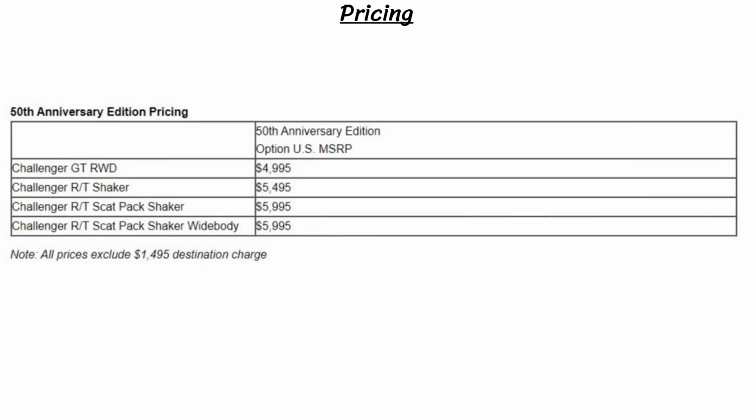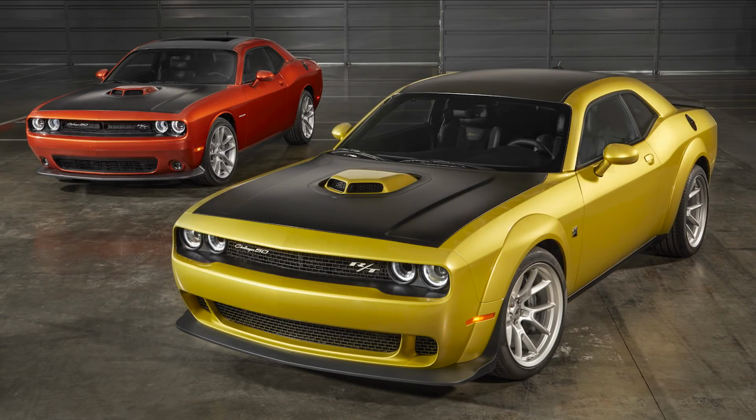As for pricing, you can see on screen again how much extra the 50th editions will cost you. So the GT adds $49.95, RT Shaker adds $54.95, and either of the Scat Pack variations will run you $59.95. And those are all on top of the regular MSRP of the car. So now, what extra features do you get for that hefty cost?